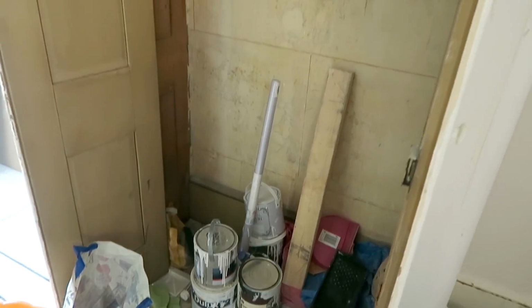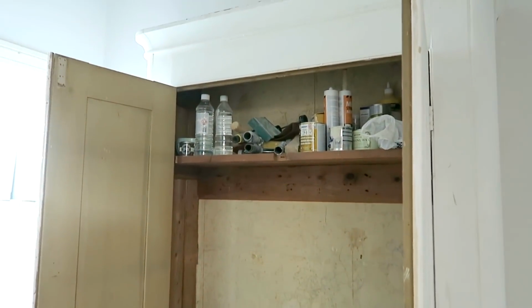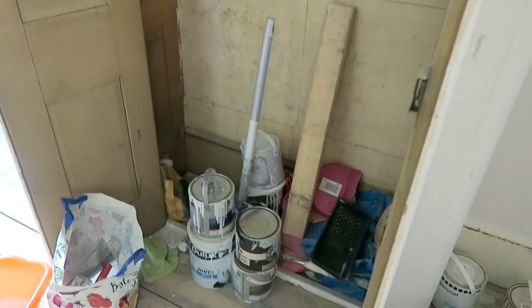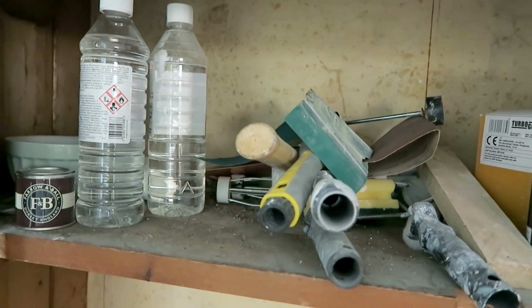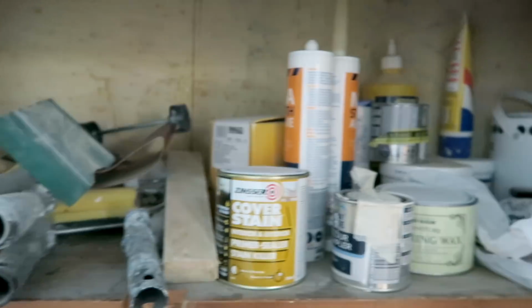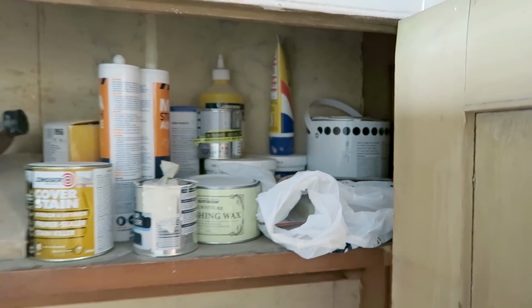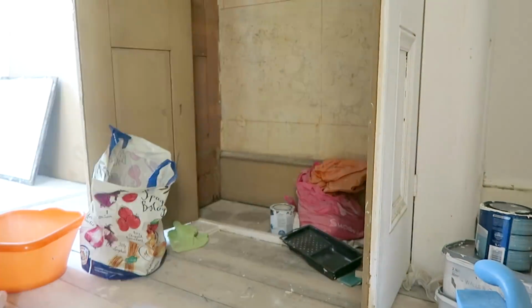I've been avoiding this for a really long time, but this cupboard really needs to be cleaned. It's filthy dirty, and it's currently storing all of our paint and other DIY supplies. Can you see the color of the ledge? It makes me feel very unwell. So that's what I'm about to tackle right now. Wish me luck.